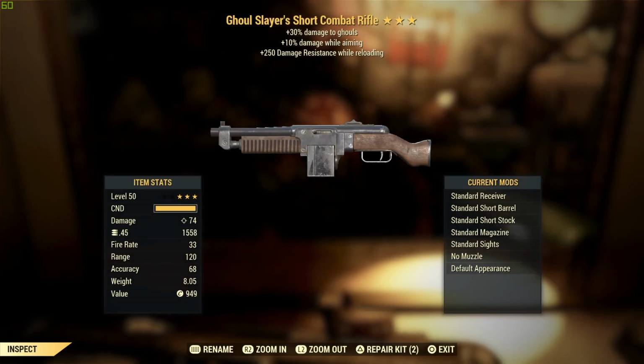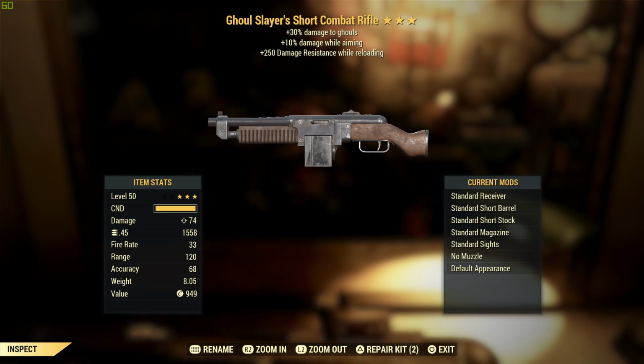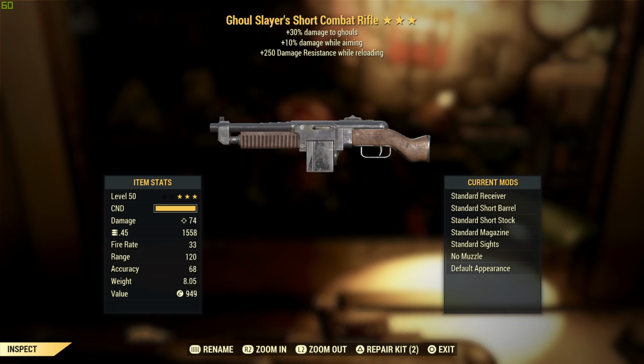We get Ghoul Slayer's again. There's Ghoul Slayer's. I think, what's that, the fourth, fifth? Crazy. We get a plus 30% damage to ghouls. No, sorry, not Ghoul Slayer's. We've been having a Super Mutant one prior to this. What am I on about? We get a plus 30% damage to ghouls. Very situational, much like the Super Mutant one, much like the Mirelurks and bugs ones.